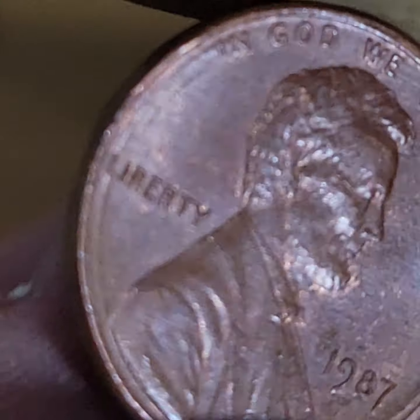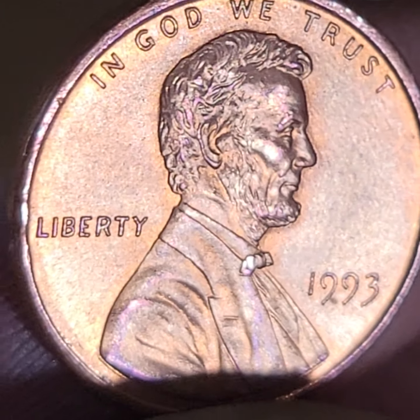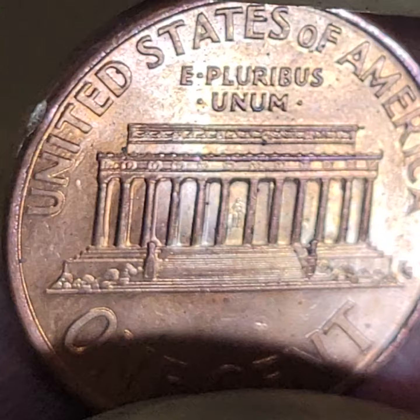That's from the crimp roller. See that with the B and the E? That's from the crimp roller. You and me. And last but not least.